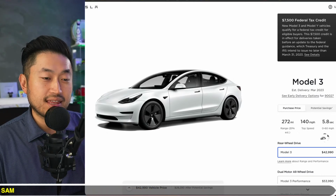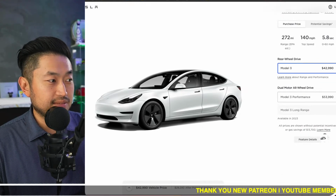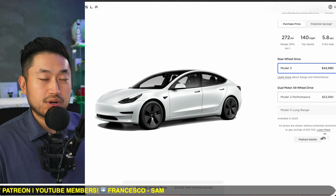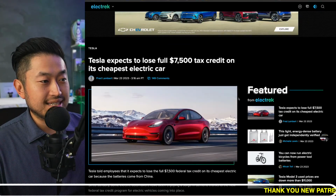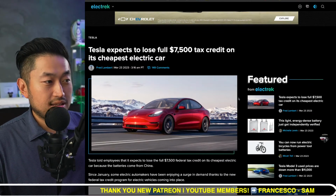But it seems like the Model 3 Standard Range, the cheapest and most inexpensive at $42,990, is now about to lose the federal tax credit of $7,500. And how do we know this? Well, it seems Tesla is instructing their employees, sending notes to their sales team, saying that this Model 3 is going to lose it.